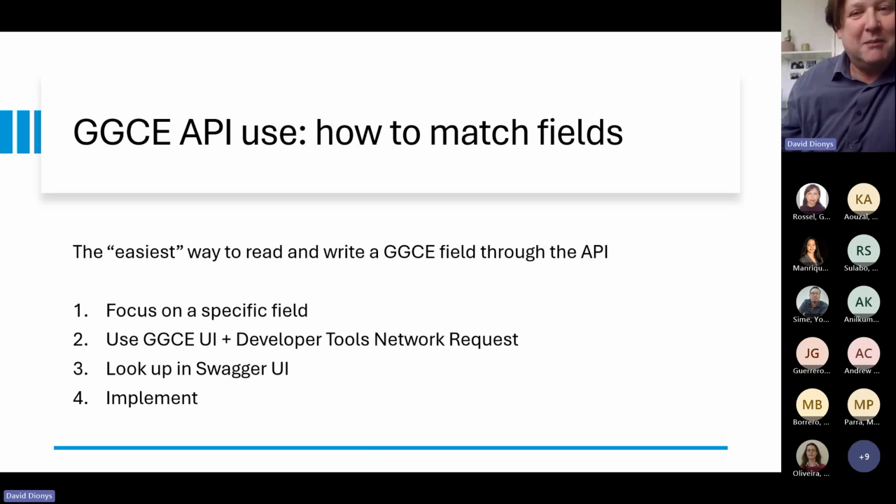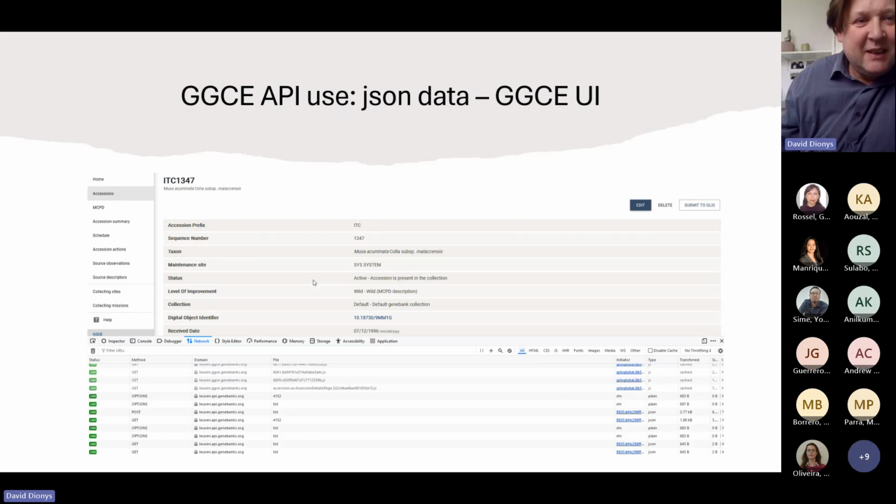So I have some images to go with this. For example, here I want to know where the geolocation has been saved. So I just navigate to a specific accession in GGCE in the standard interface, but I switch on the network tab of my developer tools. It's always a bit different if you use Chrome or Edge or Firefox. In this case, this is Firefox, I assume.